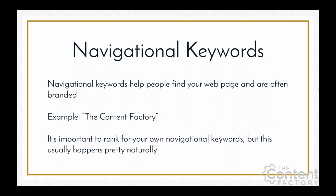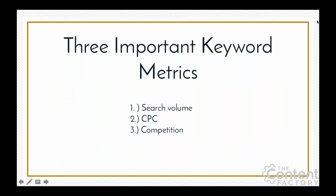Finally, you've got navigational keywords. And usually these have a brand name in them. So if somebody's looking for the content factory, they already know what they're looking for. And I just need to make sure that my website ranks number one for the content factory so there's no confusion. It's really important that you rank for your own navigational keywords, but you should be ranking for those anyway, just by virtue of the fact that you're going to have your brand all over your website anyway, hopefully. So Google's going to pick up on that.